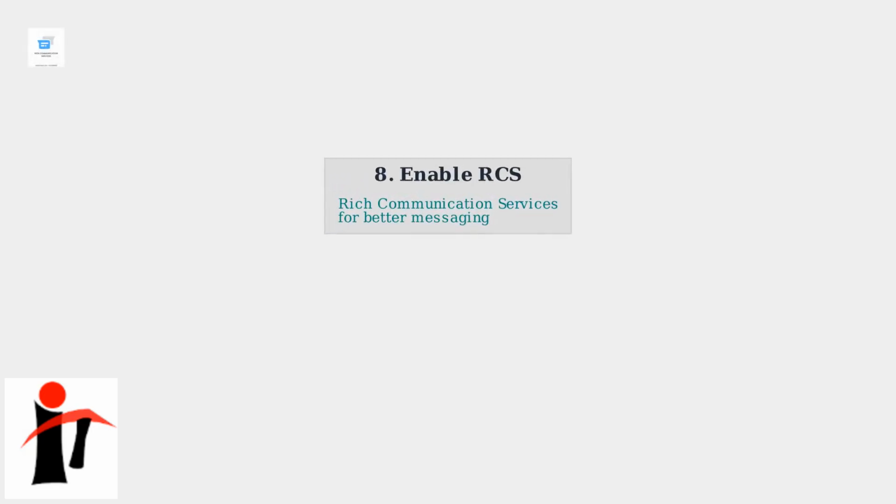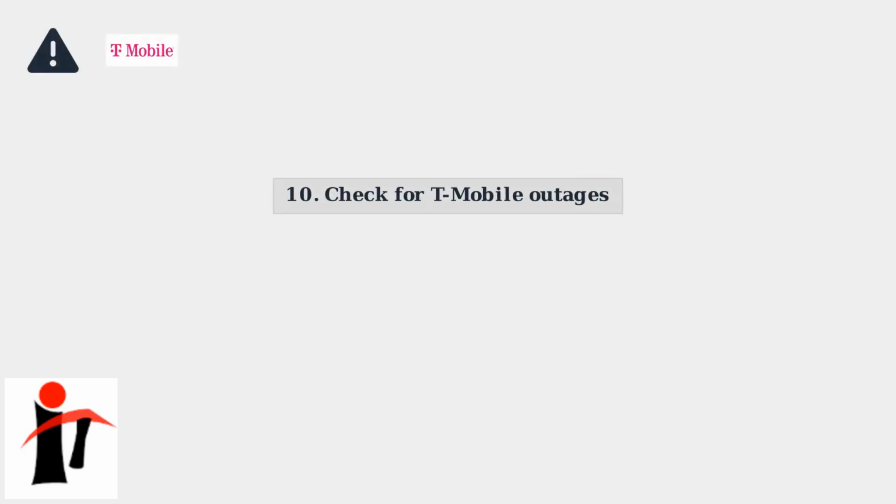Finally, if available for your device, enable RCS, Rich Communication Services, in your messaging app settings for enhanced reliability and features. Keep your phone's firmware updated, as Walmart and T-Mobile often release updates to address compatibility issues. Also, check for any reported outages with T-Mobile in your area. These can often affect Walmart Family Mobile users.